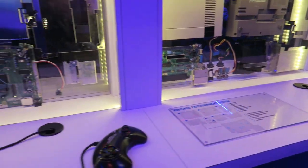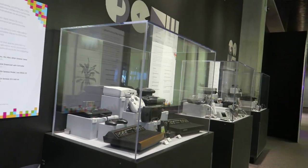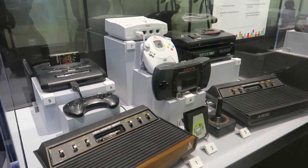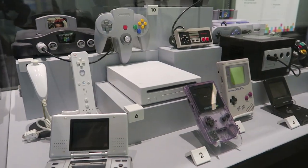So I had two favorite things, I think. My first favorite was probably all the displays they had. They had the one inside where they had the consoles all taken apart. And then outside, they also had almost like a timeline where they started with Atari and Sega and Nintendo and moved on to Super Nintendo and GameCube and stuff like that. And they were all displayed out there.